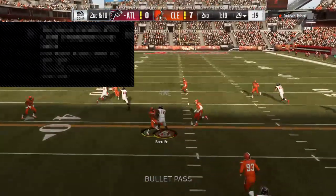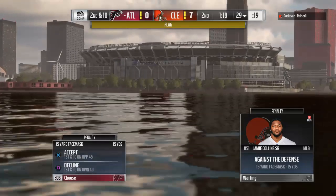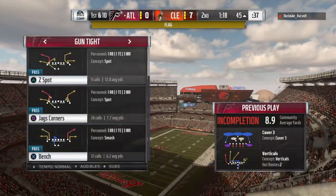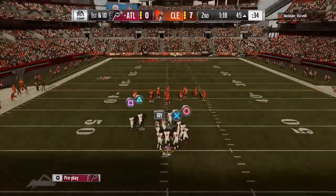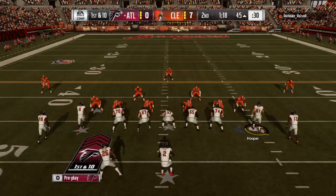Again on 2nd and 10, it's Ryan. And he comes back with one complete. And he'll be brought down. Oh, that's a face mask. Certainly looked like it. Indeed, here come the flags. Now it's 1st and 10. A big mistake, especially when you factor in the personal foul yardage.